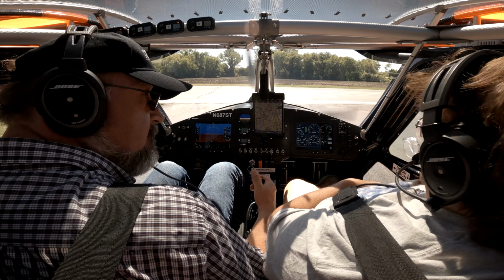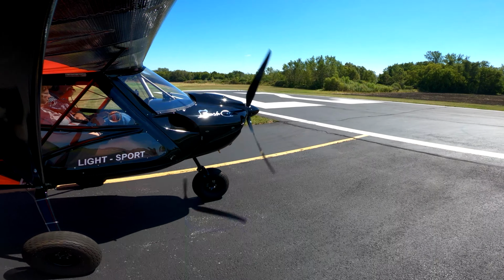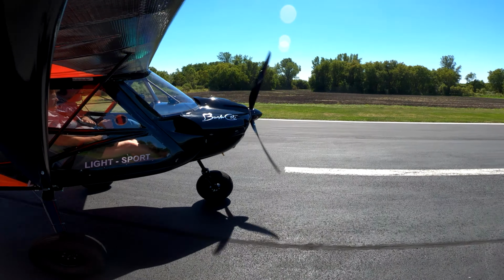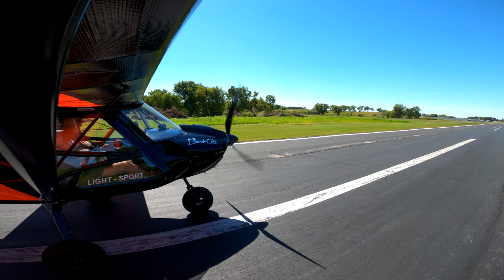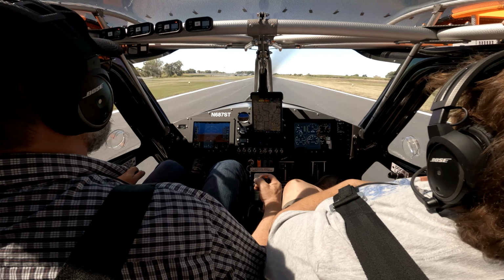Galt traffic, Bushcat 7 Sierra Tango, departing runway 27, Galt. Everything is in the green. Fuel, flaps, right? Yep. Airspeed's alive. 45, let's rotate.